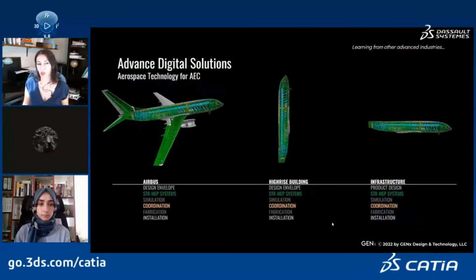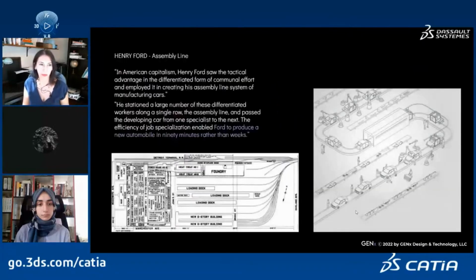The second solution we are proposing, especially for the AEC industry, is that we need to look into other industries. And in this case, we are highlighting there is no difference between building an airplane versus a high-rise building or infrastructure, a high-speed train. At the end, the design process, analysis, coordination, and then fabrication, installation, this all has to happen in pretty much the same sequence. And why can't we use the same technologies? And this is where CATIA comes into play.